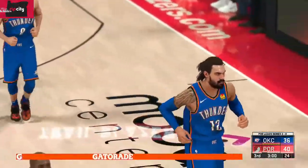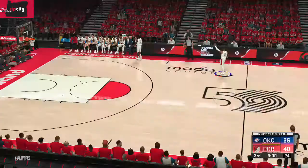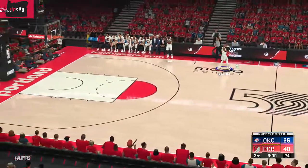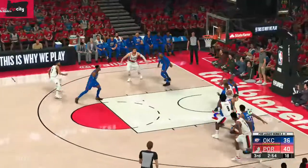So for the Trailblazers, Nurkic checked in for Whiteside. Little comes in for Carmelo Anthony. And Trevor Ariza has subbed in for Hood. Nerlens Noel checks in for Oklahoma City. Terrence Ferguson comes in for Andre Roberson.